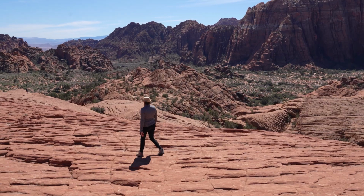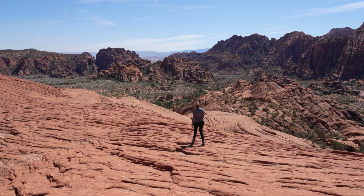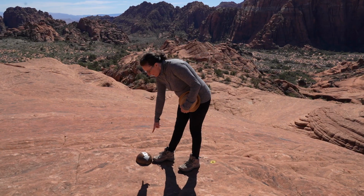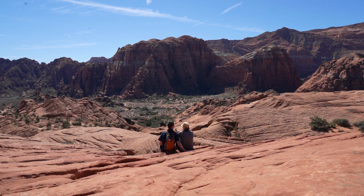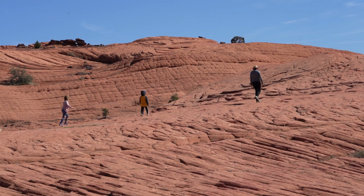The views are absolutely stunning on this hike, and we all had a lot of fun scrambling on the rocks, our kids especially. These markers showed the way the trail continued, but this was our turnaround point. We highly recommend you do this trail and at least go far enough to get this panoramic view. Next, we have one more cool place in St. George to show you.